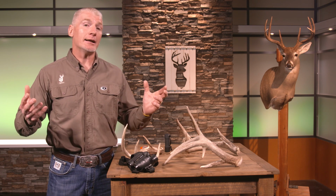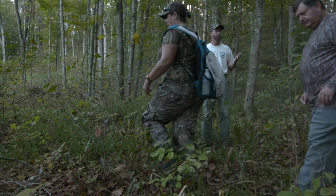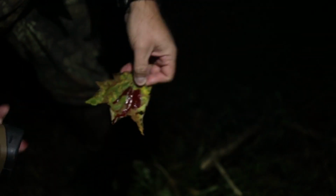First, make sure you have a good flashlight and some flagging tape or clips to mark your trail. Ideally, you can get some friends and a blood tracking dog, where legal, to help. And when following a blood trail, go slowly. Scan the area ahead of you and listen closely for clues to help locate your deer.